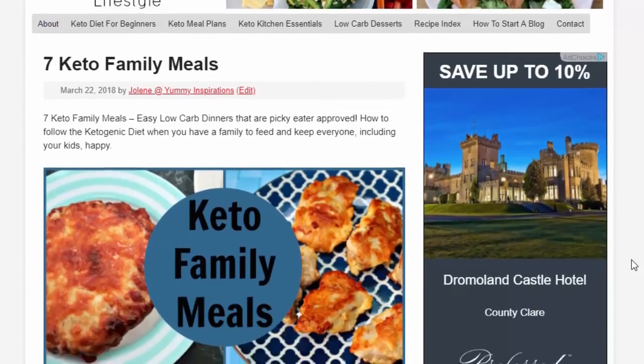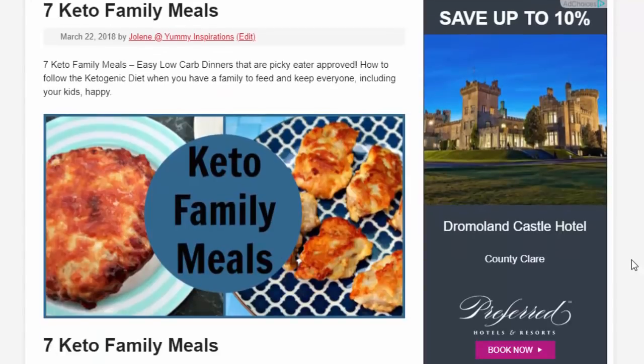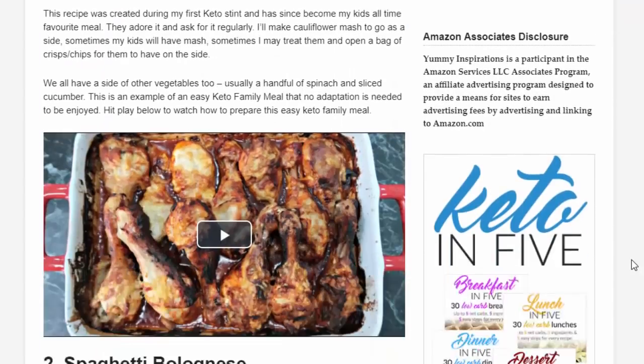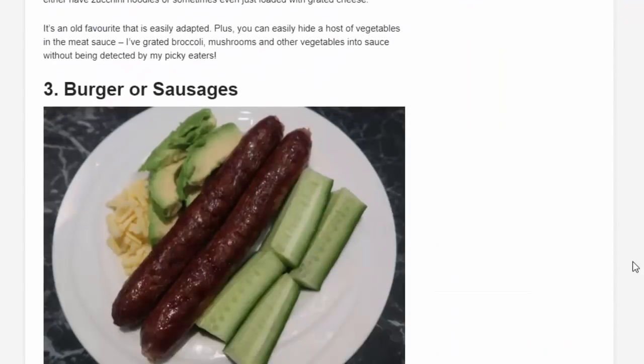So I've actually written a blog post which I will leave down below with our 7 favorite keto family meals. These are meals I make time and time again, or adapt, as you'll find out, to feed the whole family. I don't really want to make 4 separate meals for us, so I try as much as possible to adapt the meal so we can all eat the same, but my kids aren't on keto, so they have carby sides, and my husband and I have keto sides.